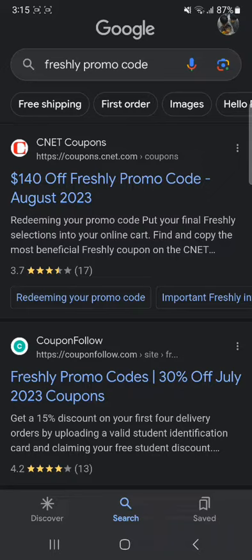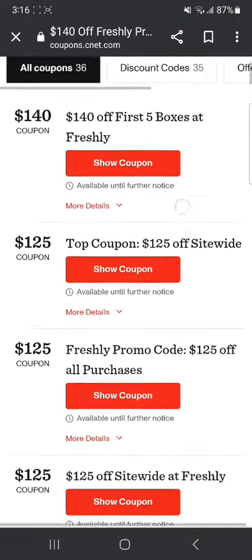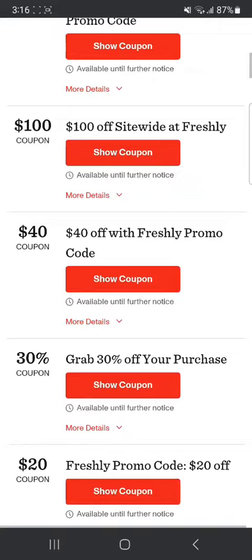Well, you have to go to your web browser and search for Freshly promo codes, and then you'll have to click on the first website. Once you have done that, you can go and find a suitable offer for you. So I'm going to scroll down until I find something good. Alright, so this one looks good. Grab 30% off your first purchase.